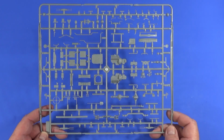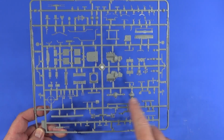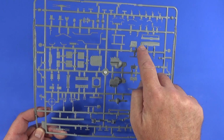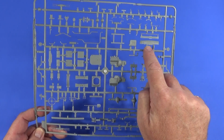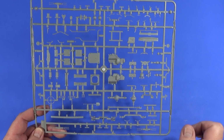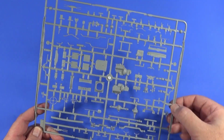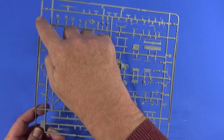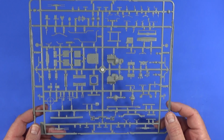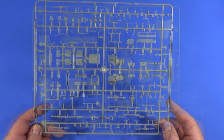Here we have frame A, and it is largely involving transmission and engine parts. A few other bits and pieces. This is the instrument cluster for the cab. Lots and lots of little bits and pieces that go under or in the vehicle, and these are the 2 main chassis rails here. Actually, they're quite easy to miss because they're part of the outer frame design, which is kind of quite clever, I guess, really. Anyway, that's frame A.